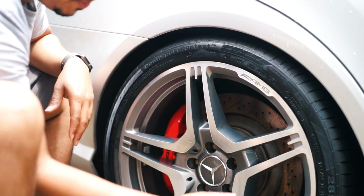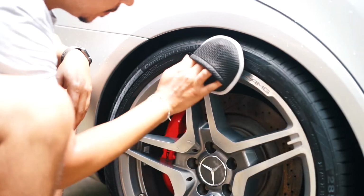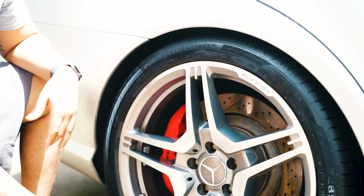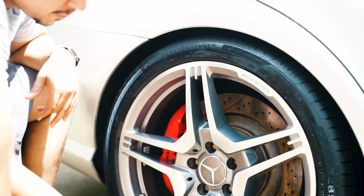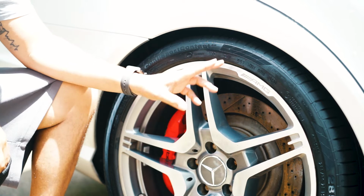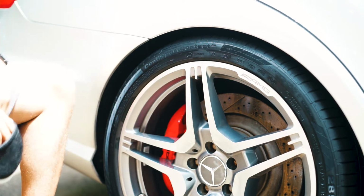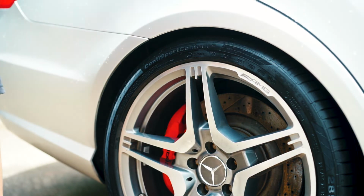The smell is really good. It smells like something that would be professional. I put about 4 squirts on there, maybe 5, and it seems to cover the whole tire. So that's one application of this, and the shine looks pretty good. I'll give you a detailed shot here.